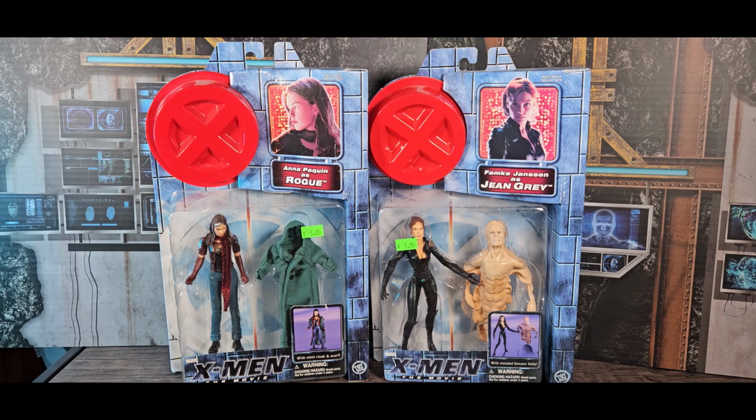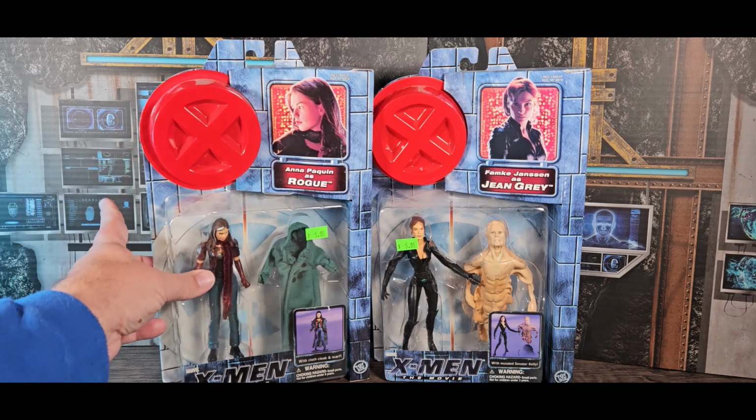I think I saw them probably at the time, this year 2000, maybe Toy Fair, something like that. And I was like, oh my gosh, the figures look so cool. They used the best technology they could, but they were no McFarlane toys, so what you got was what you got. But Toybiz tried their best, and I think they were owned by Marvel at the time. I'm not sure. But the packaging looks really good.